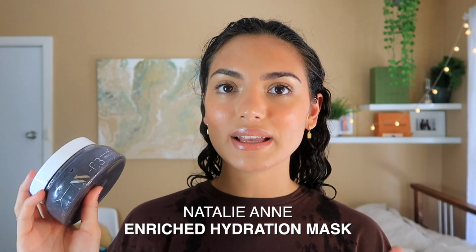And then I did a mask. This is the NATALIE and Enriched Hydration Mask. NATALIE is an amazing hairstylist here in Sydney and she was kind enough to give me this mask when I visited her salon last year. And it's a charcoal mask. It smells amazing. That's my favorite part. And it makes your hair super soft. So I think it's for all hair types. I don't know if it's curly girl approved, if it's silicone, paraben and all that free, so maybe this isn't the one for you if you're strictly following the curly girl method or if you just started your curl journey. But yeah, that's what I used in the shower.